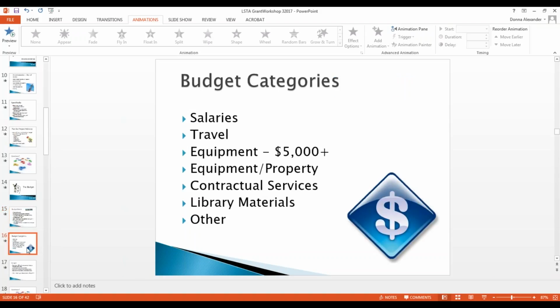Budget categories. This section is designed for you to put in line items and amounts, and there's a narrative box in each section for salaries, travel, equipment over $5,000, property, consultant or contracted service fees, library materials. This is where you explain exactly why these are necessary for your project's completion.